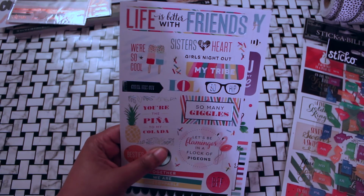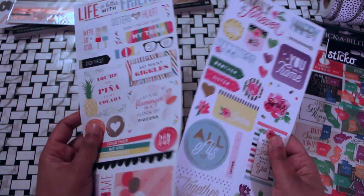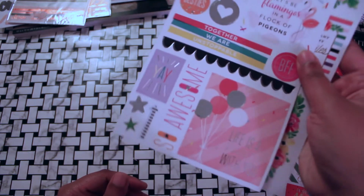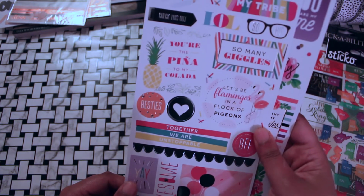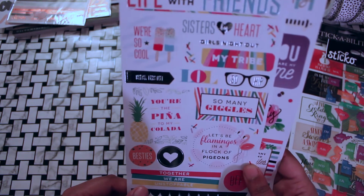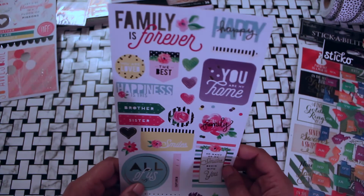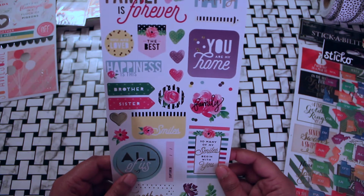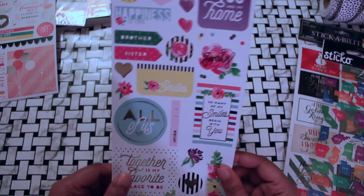So this first one is all about life. Well, they're both about life, but this one is about friends. So there's life is a party with you, together we are unstoppable, let's be flamingos in a flock of pigeons, girls night out, life is better with friends. And then this one is about family. So family is forever. You are my home, brother, sister, family.